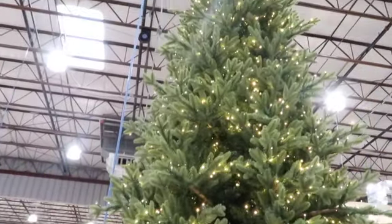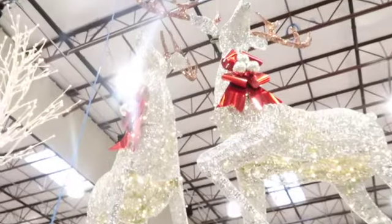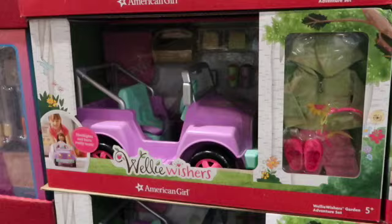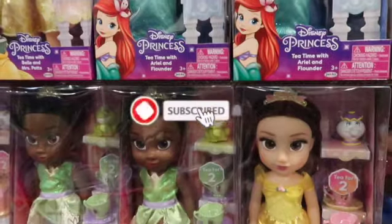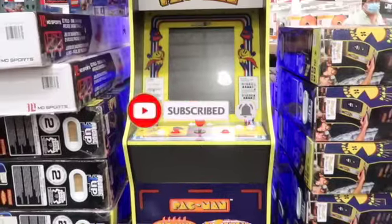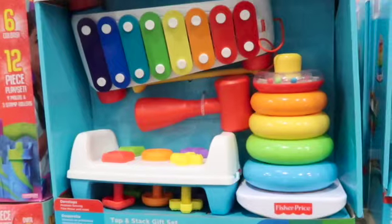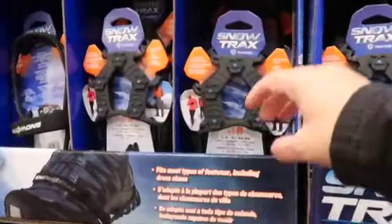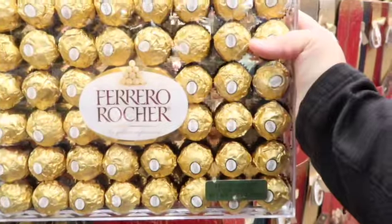Oh my gosh, you guys, this is my favorite time of the year. All the holidays are coming up, and Costco doesn't ever disappoint. They already have so many holiday things out for cooking, for baking, Christmas decor, Christmas gifts, Christmas toys, just so many cool new things. Oh, yep, you saw the wine. Things for the snow. But yeah, if this sounds like something you want to watch, go ahead and continue to watch. And here we go.